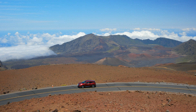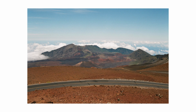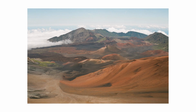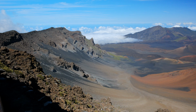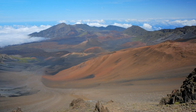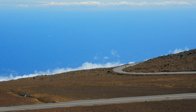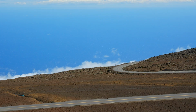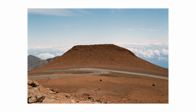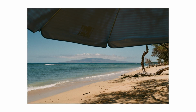I shot most of my second roll on the top of Haleakala volcano against the deep dark red and black hues. I was absolutely mesmerized by this place, and I felt that Fujicolor 100 did a great job in capturing it. I love the contrast of the volcanic red against the light blue water and sky in this shot. I finished the last couple shots of the roll at this beautiful beach.